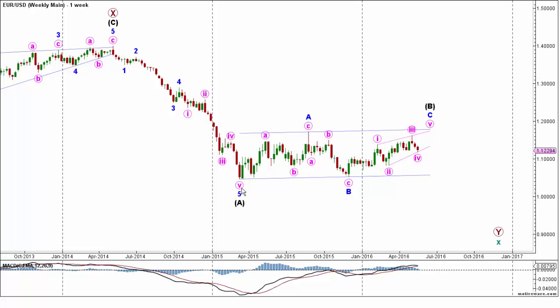Now black wave B is most likely forming a flat correction labeled blue waves A, B, and C, where blue waves A and B both formed zigzags labeled pink waves A, B, and C, and now blue wave C is forming an ending diagonal labeled pink waves 1 through 5.